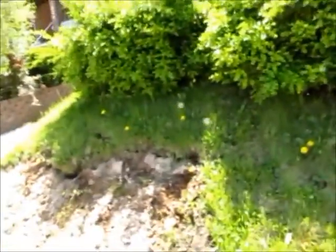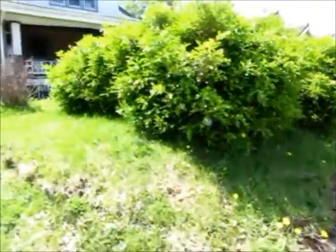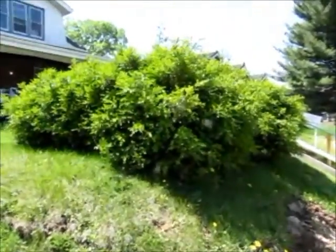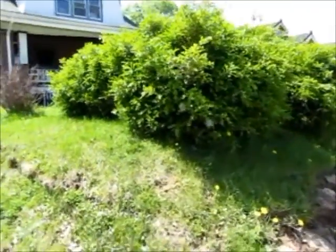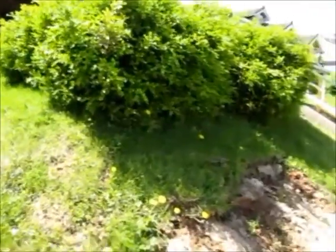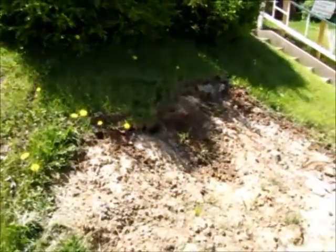So this is the boxwood we have. I think there are 4 huge ones, or maybe there's 6. You see? That's our house. These monstrosities are here, and they are gonna go. We're gonna take those out and then grind the stumps. Our water meter is somewhere in this dirt.